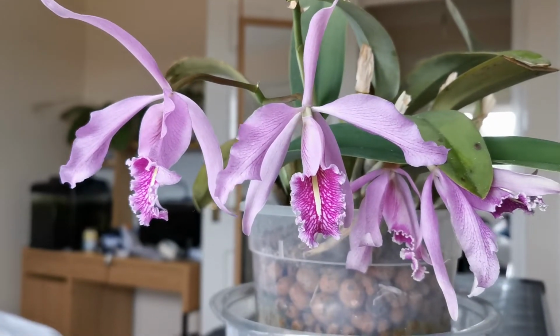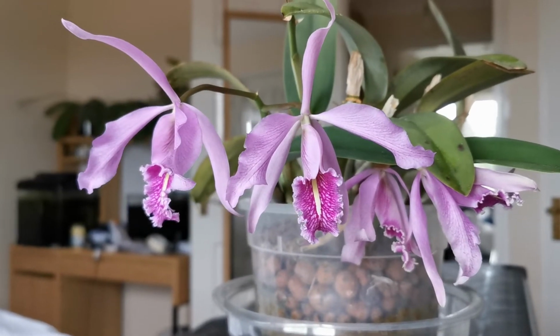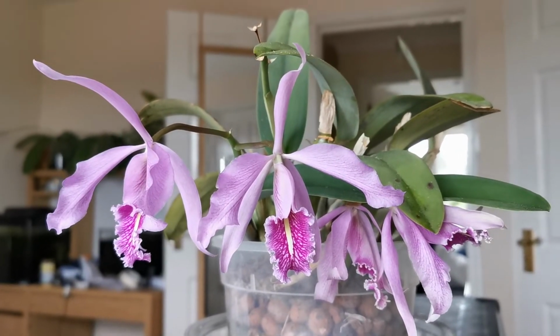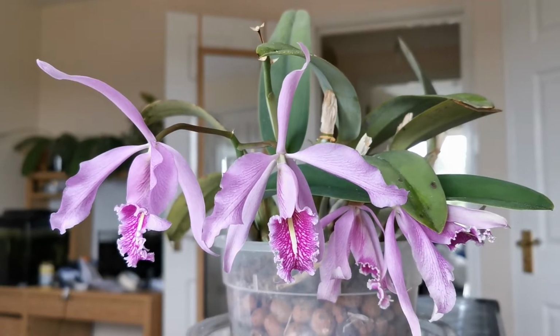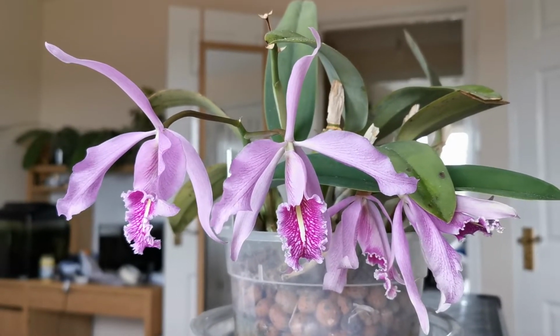Hello everybody from Plant Reviews, today is the 10th of October, and today I will talk about one of my favorite orchids in my collection, and it is Cattleya maxima, classified by Lindley in 1833.